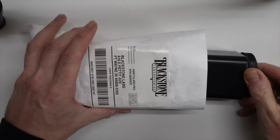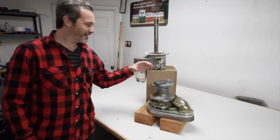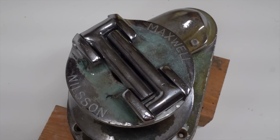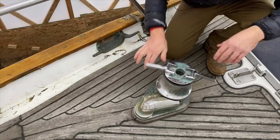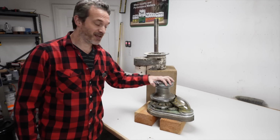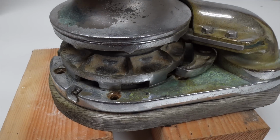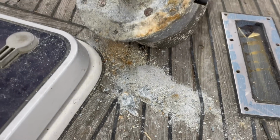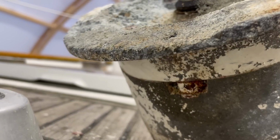So while we're waiting for our sample results, let's move on over to something else I've been waiting to show you. This is Antidote's original Nilsson Maxwell V3000 windlass. This mechanical brute is still working great when I pulled it off, and many of them are all around the world doing the same. Although this windlass was functioning just fine at raising the anchor when I took it off the boat, evidence is clear from looking at the outside that it has not been particularly well cared for.